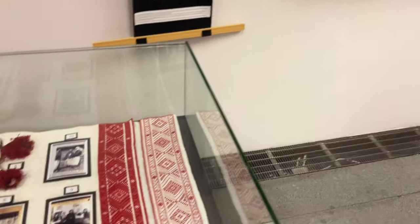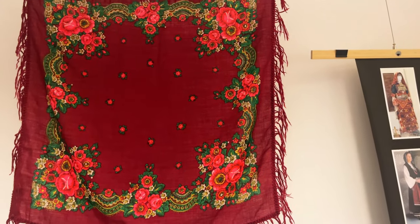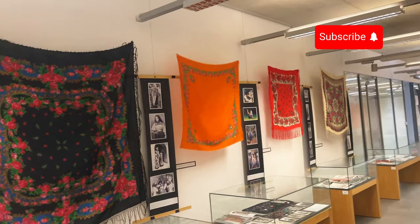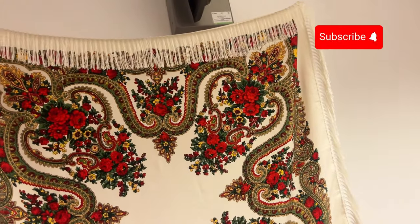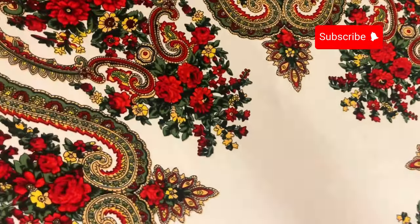It looks heavy. Okay. It's Polish culture, Polish costume. It's Belarus. This is Belarus? Yes, this is Belarus. And this is the scarf for Belarus. The white one, and this orange one too. Okay. So what country is this? Poland. This is beautiful. But it's maybe modern.